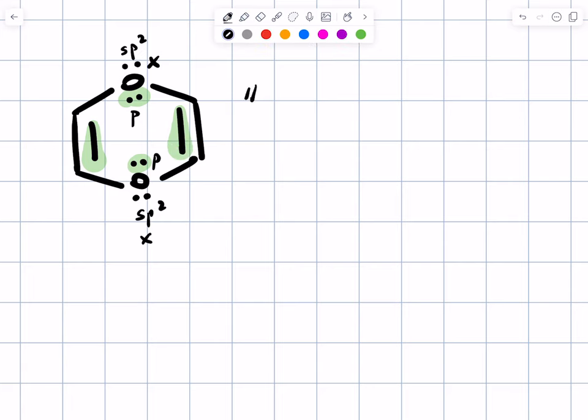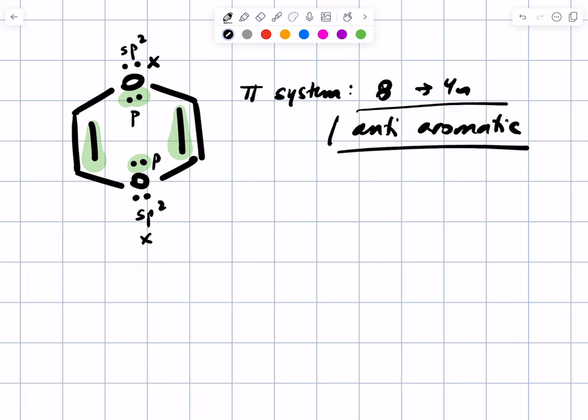Therefore, how many electrons are part of the pi system for this molecule? Eight. That's 4n, so this is anti-aromatic. Now, I will warn you, that is going to be the right answer for this molecule on my exam, though if you see this in a practice problem, it is possible that your text is going to tell you not aromatic, presumably because this molecule distorts its structure to avoid being perfectly planar and conjugated, to thereby avoid the gruesome fate of anti-aromaticity.